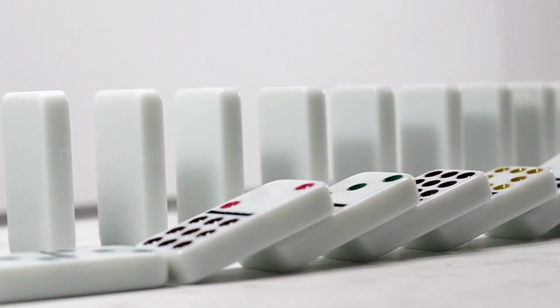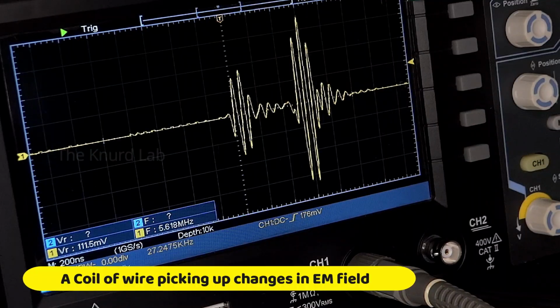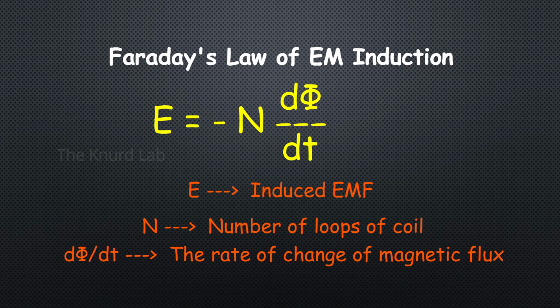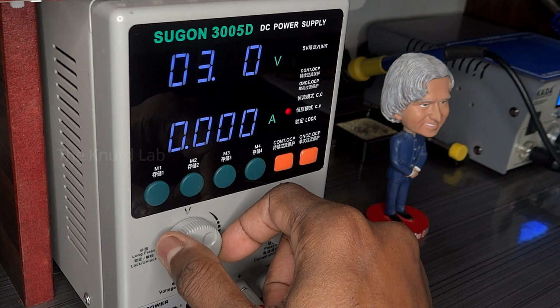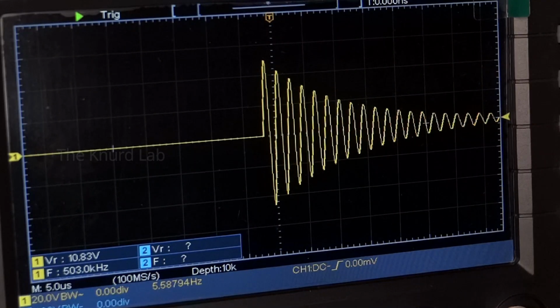They say that change is the only constant in this universe. I bet Mr. Faraday would agree with me because it is this change that makes electricity possible. Most importantly, the ability of certain elements to resist this change is what makes achieving spectacular results possible. Yes, I am talking about the magic of inductors.